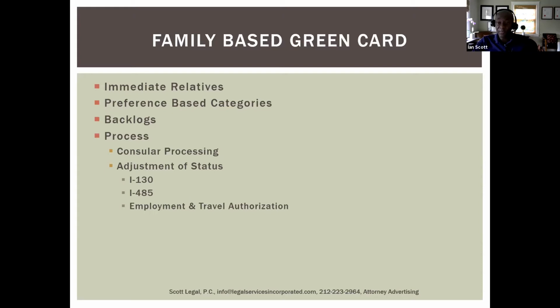They come in, they set up their business, and they meet the love of their life in the U.S., and then they adjust status or do consular processing to get a green card. So that really is a way that we often see people moving from an E-2 to a green card.